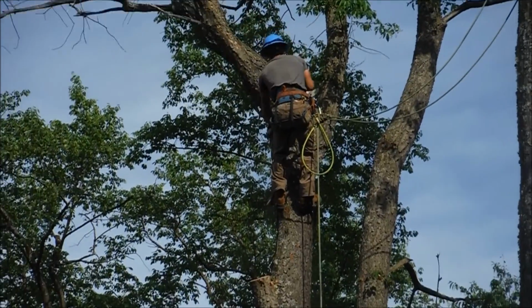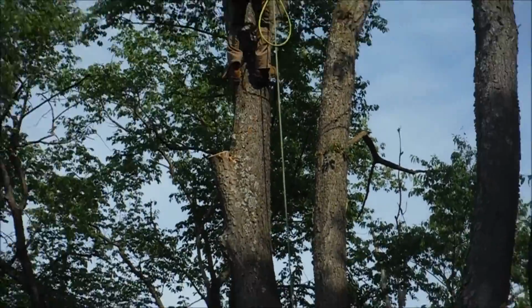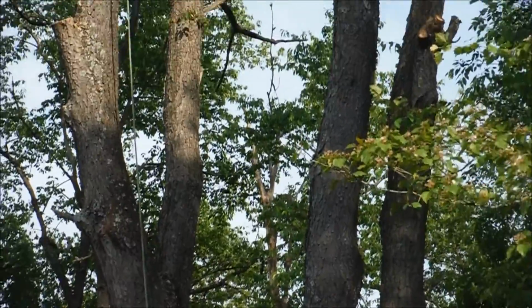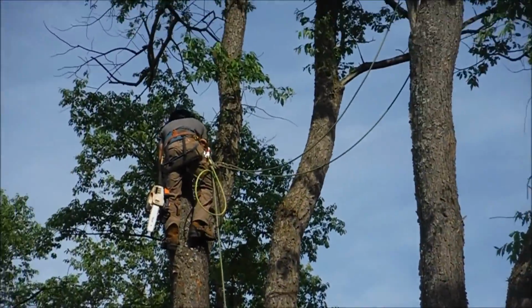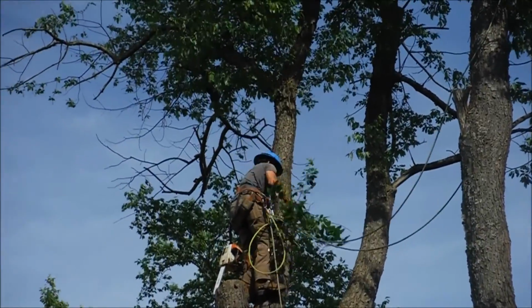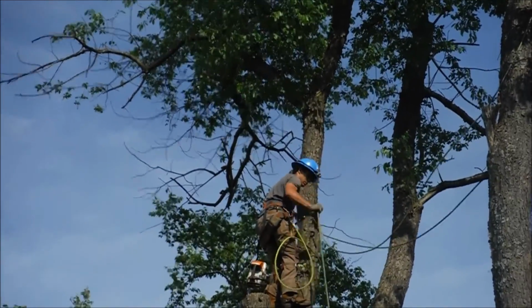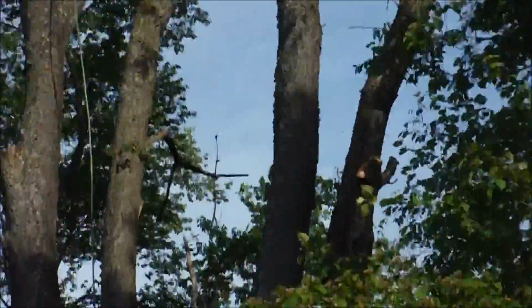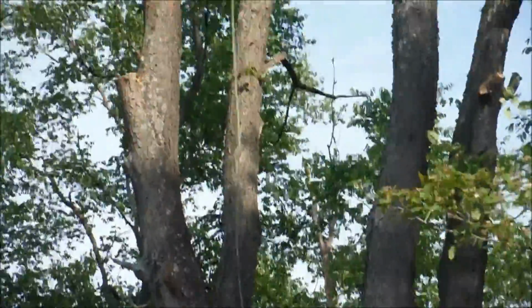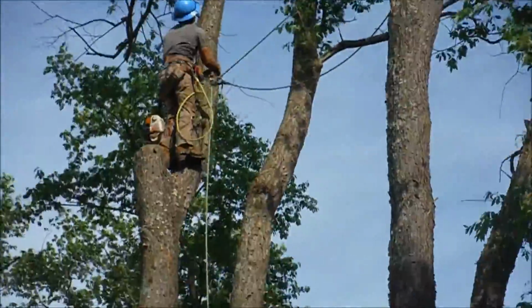Oh, there it goes. Oh, yeah. You weren't worried at all, were you? Jeez. You see how big the tree is the whole way up. Massive.